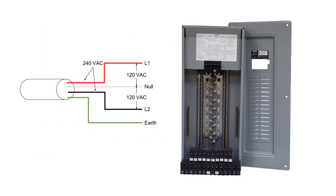There's another issue. This is a little complicated, so I will try to keep this simple. We are powering loads in our home using a distribution system called an electrical panel. The electricity from the grid comes into the home and splits into two 120 volt AC phases, left and right, plus a null. Rooms in our home are either connected to the left or right side of the panel.